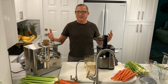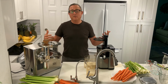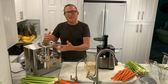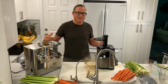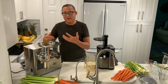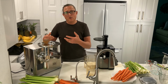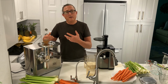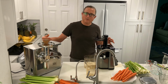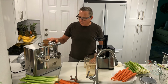From a cleanability standpoint, I would say that they're pretty similar in terms of the time it would take to clean each of them. Although I like cleaning stainless steel a little better than I like cleaning plastic. Stainless steel tends to clean up easier. I feel like obviously it doesn't stain if you're running a lot of ginger or turmeric or carrots or dark orange or dark purple vegetables. It just doesn't stain like plastic parts can stain. So I really like that aspect of the Pure juicer.